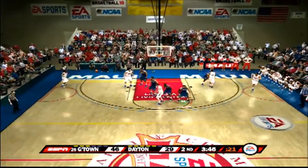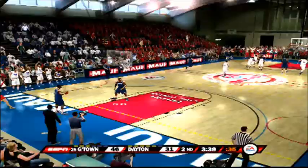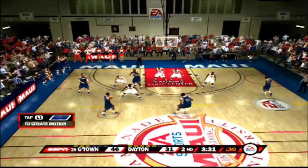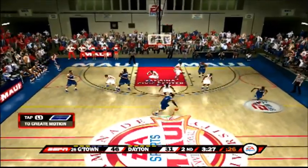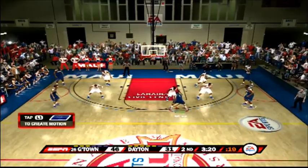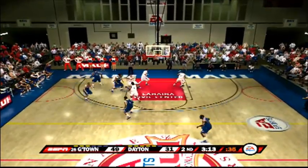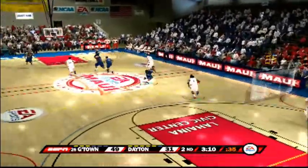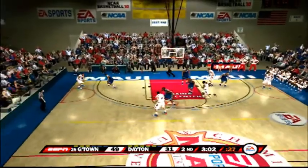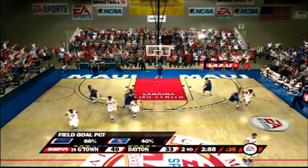Top of the circle, they work it around the perimeter. Looking for a good shot. He drains the shot. On the left side. They work it around the perimeter. He takes the three. Gets the J to fall. The outside. We're at the 3-minute mark. Number 32 gets the ball. Trying to feed inside. He pulls up with a jumper. Nails a sweet jumper.